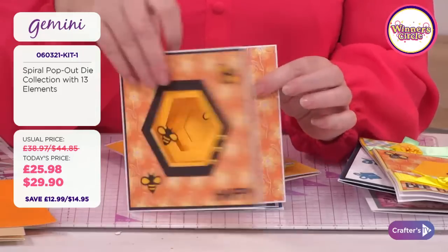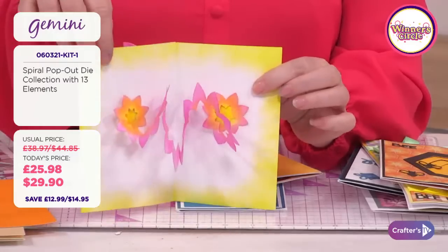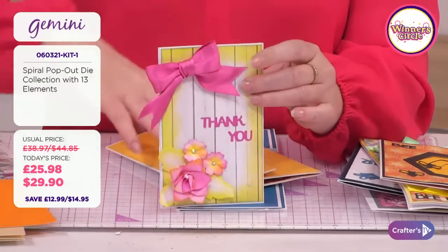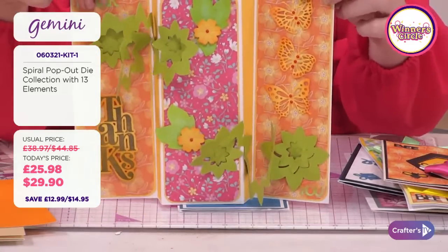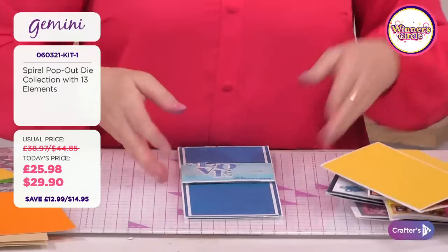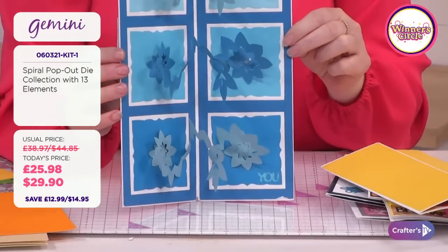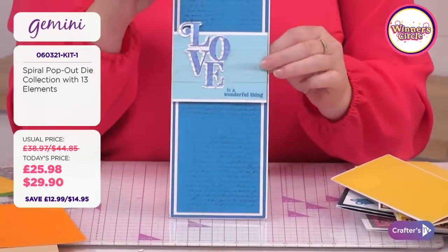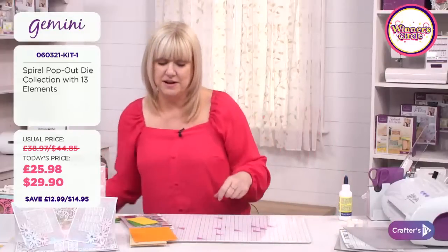And they're so easy to do, Joe. All you have to do is cut the one die, which cuts you two different types, and you just stick them together and inside your card. But look at this, creating just that whole illusion of lots of flowers coming out of that card there. And then one more that's really fabulous, which has got lots of different ones in there. These are just so much fun and lovely to use, just really good fun dies.